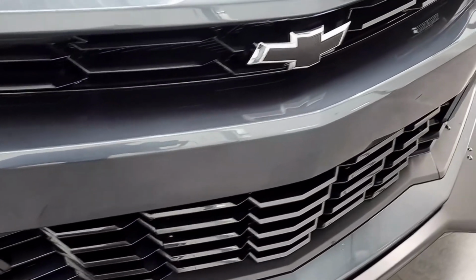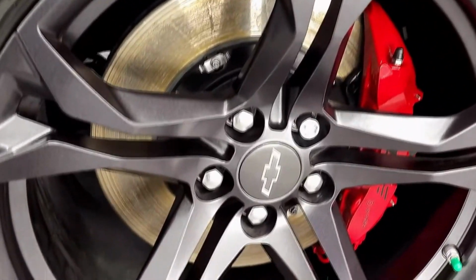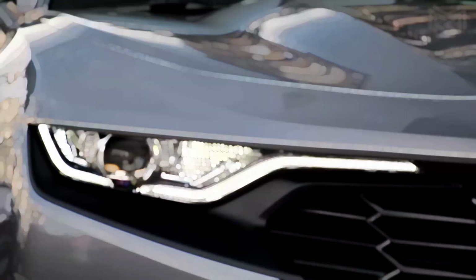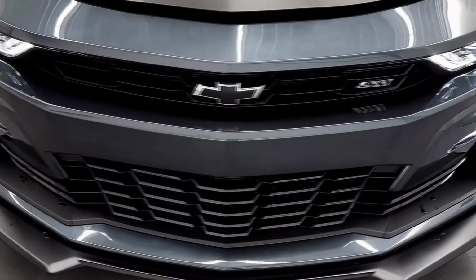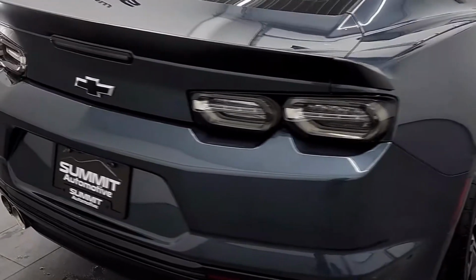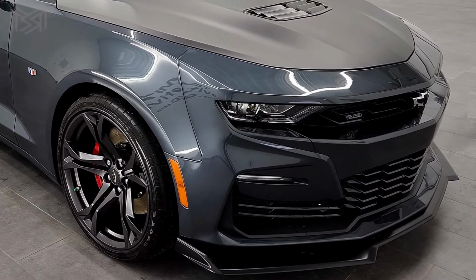Now, get ready to feel the wind in your hair with our convertible model. With its top-down driving experience and luxurious features, this car is the epitome of style and freedom. While the exact pricing is yet to be confirmed, we estimate it to be around $81,995, providing an irresistible option for those who crave the ultimate open-air driving experience.